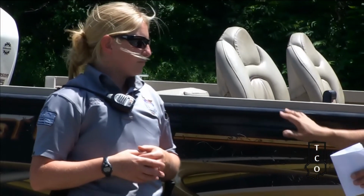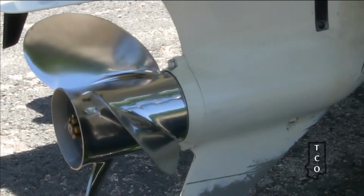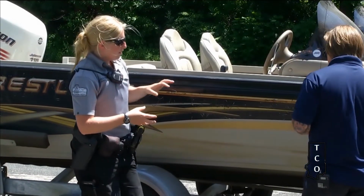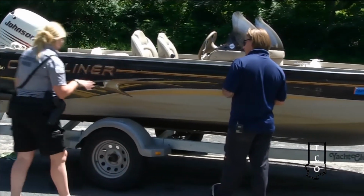So can we go over a couple of quick steps to check our boat to make sure that we're ready to leave the landing and that we're not carrying anything with us? The first step is to do a visual inspection of your boat, your trailer, any gear inside, and do just a 360 walk around.